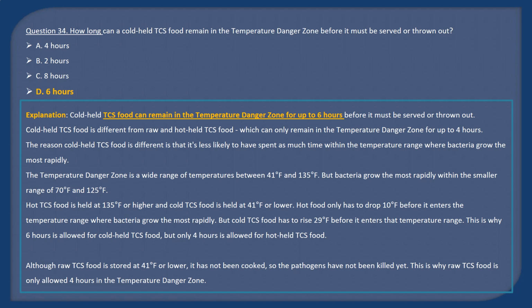Answer D. 6 hours. Explanation: cold-held TCS food can remain in the temperature danger zone for up to 6 hours before it must be served or thrown out. Cold-held TCS food is different from raw and hot-held TCS food, which can only remain in the temperature danger zone for up to 4 hours. The reason cold-held TCS food is different is that it's less likely to have spent as much time within the temperature range where bacteria grow the most rapidly.